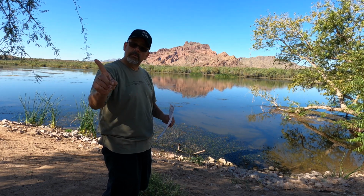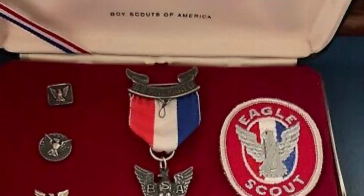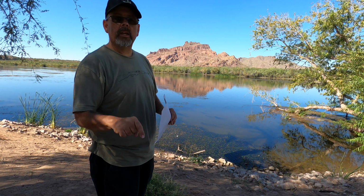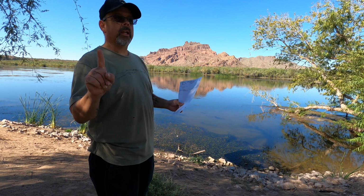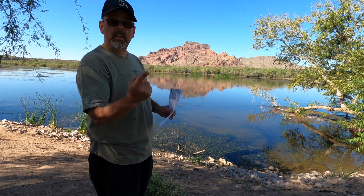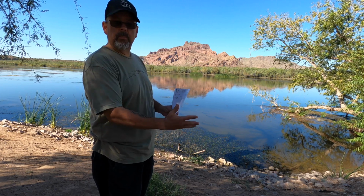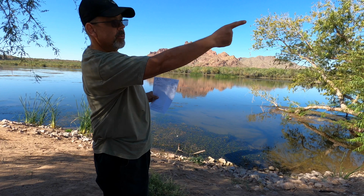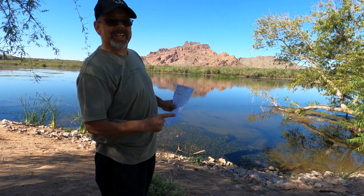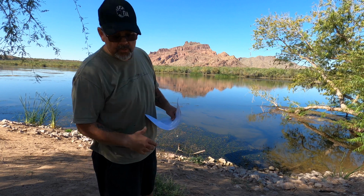One little thing, this is also where I started my Eagle project in 1989. We started right here, and we had the Forest Service, we had volunteers. The Forest Service provided a garbage truck, garbage bags, a few volunteers, and we had my Boy Scout troop, and we cleaned all the way down the river, and I think we got like 80 plus bags of trash. So that was my Eagle project. So, but let's move on.